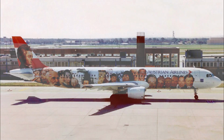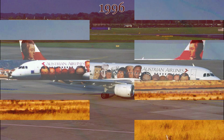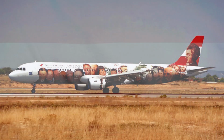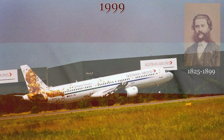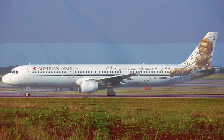This aircraft has worn two special liveries during its early history. The first special livery, painted on in 1996, was considered the airline's Millennium livery, painted with several famous Austrian figures throughout its previous 1,000 years of history. This livery was replaced in 1999 with the special Johann Strauss livery, who had passed away 1 century earlier in Austria, as seen in these photos.